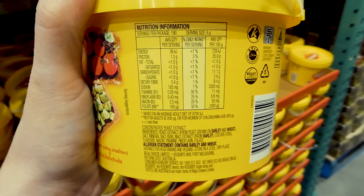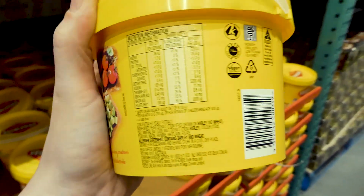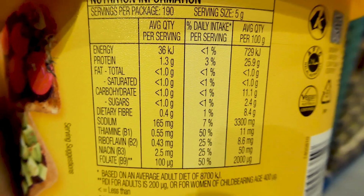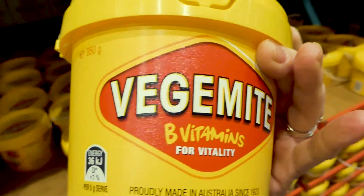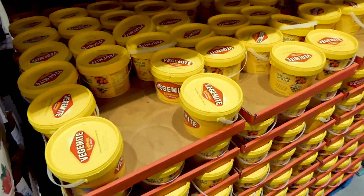And he's one of those people who uses a ton of it, not just spread it on and scrape it off like a lot of people do. So if you can see here, it's got hardly any carbohydrates. It's less than 1, and 0.04 grams of fiber in it. So you get 950 grams for $11.80. So it's a fairly big bucket.